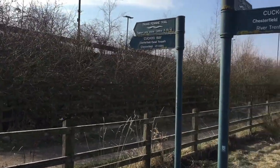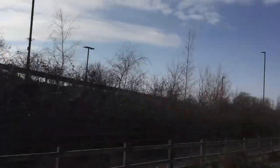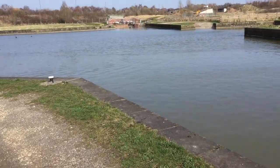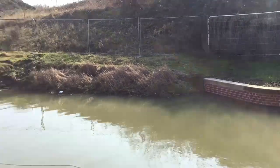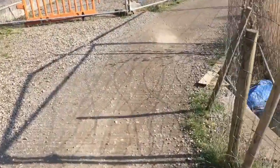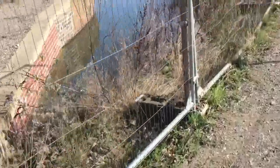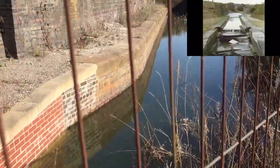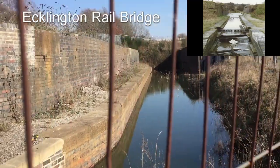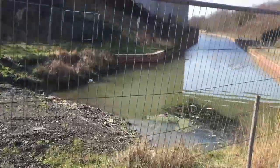This is Staveley Basin. I think it was done in 2013. So yeah, it'd be a lovely place to moor up if you can get down here. No, but we can't. And this bit here is just the last stretch that's in water. And I think that bridge there, which hasn't got any of the two staunches to the bridge, I think are probably to Mineral Brow Bridge, which the lock back that way was built.